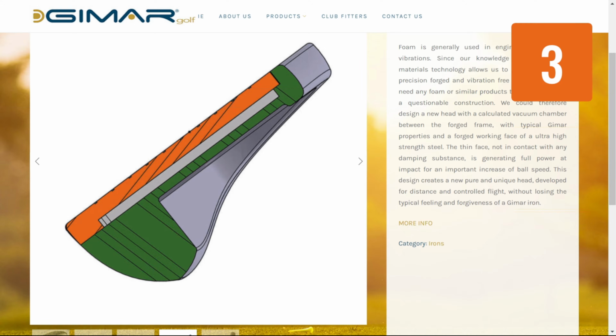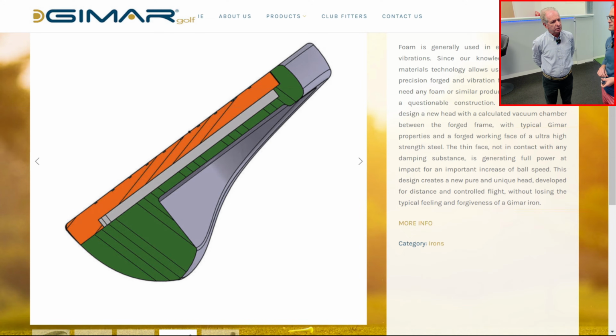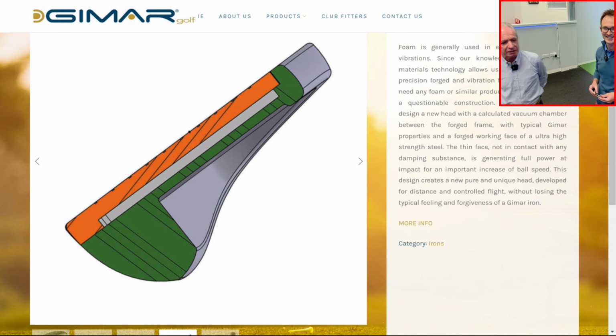So the image on the screen there, between the orange and the green, is the vacuum chamber. Correct. Which strikes me as a very complicated way to make a golf club. Yeah, it is a complicated way to make a golf club, and you are right.